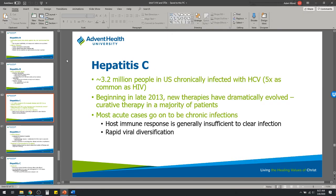So we were leaving off, we talked about the different types of hepatitis. So we have some management for A and B. C is going to be the last one we'll talk about here. This one used to be something where we didn't have really good treatments for it, and it was kind of a lifelong condition people dealt with. Nowadays, we do have some curative treatment, which is pretty revolutionary.